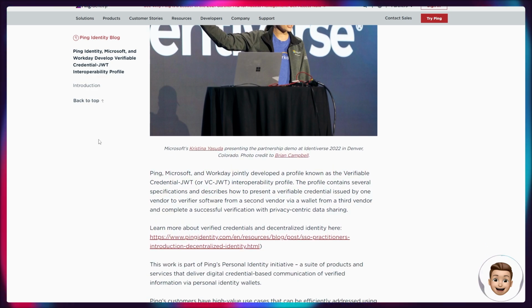So Ping, Microsoft and Workday jointly developed a profile known as the Verifiable Credential JWT, or VC JWT, interoperability profile. The profile contains several specifications and describes how to present a verifiable credential issued by one vendor to verify a software from a second vendor via a wallet from a third vendor and complete a successful verification with privacy-centric data sharing.